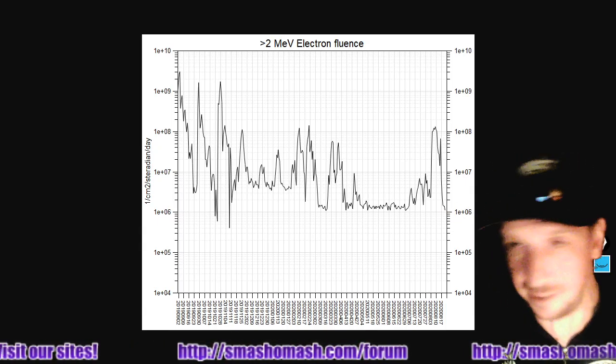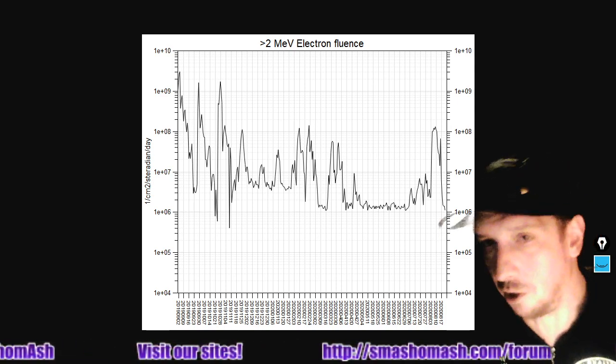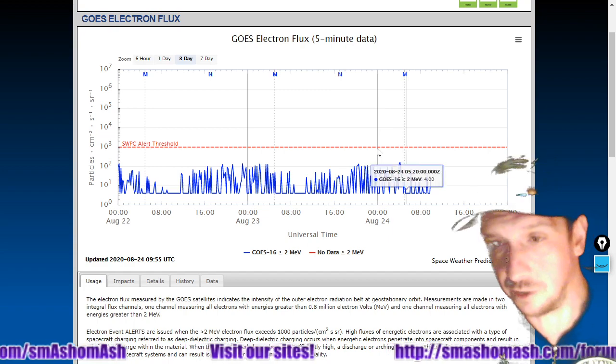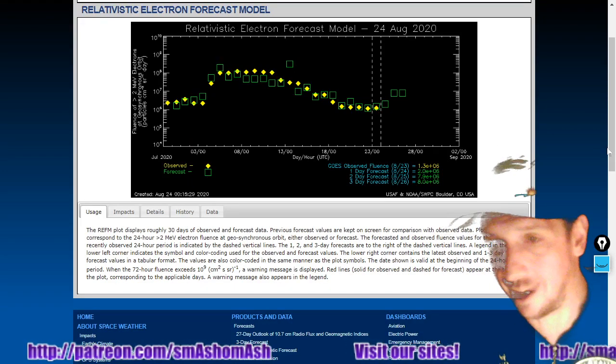Let's get back to space. There's the one-year relativistic electron flux graph, and we've got very low levels of electron flux, as you can see over the past 3 days, never reaching anywhere near warning territory.